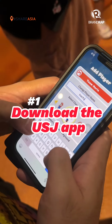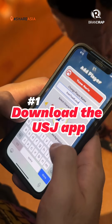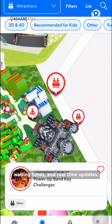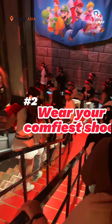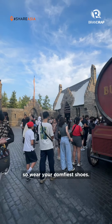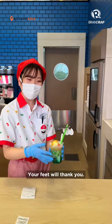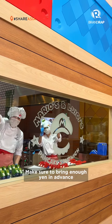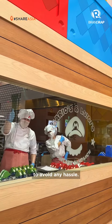Tip number 1. Download the Universal Studios Japan app. It's a must-have to see the park map, waiting times, and real-time updates. Tip number 2. There are lines everywhere, so wear your comfiest shoes. Your feet will thank you. Tip number 3. Cash is king. Make sure to bring enough yen in advance to avoid any hassle.